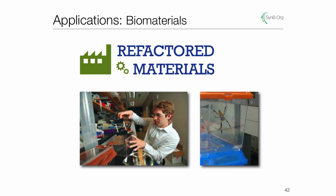Here's my favorite example of all. In San Francisco, Refactored Materials have taken the genes from the spider to make spider silk. They've engineered them into E. coli, and now in a fermenter, instead of making alcohol, you can make spider silk.